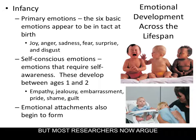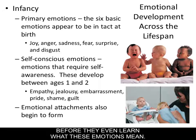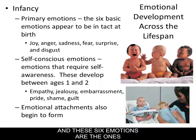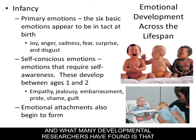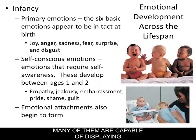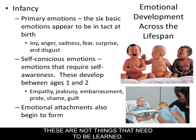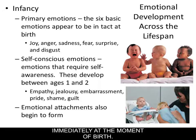But most researchers now argue that when we talk about primary emotions, we actually have six primary emotions that children are able to experience before they even learn what these emotions mean. They're just essentially knee-jerk reactions that they're innately capable of displaying. And these six emotions were the ones that we talked about earlier: joy, anger, sadness, fear, surprise, and disgust. What many developmental researchers have found is that in young children, regardless of their culture, many of them are capable of displaying these six basic emotions within the first few months of life. The idea here is that these are not things that need to be learned. These are things that are innate within the children, and they allow them to interact with their environment immediately at the moment of birth.